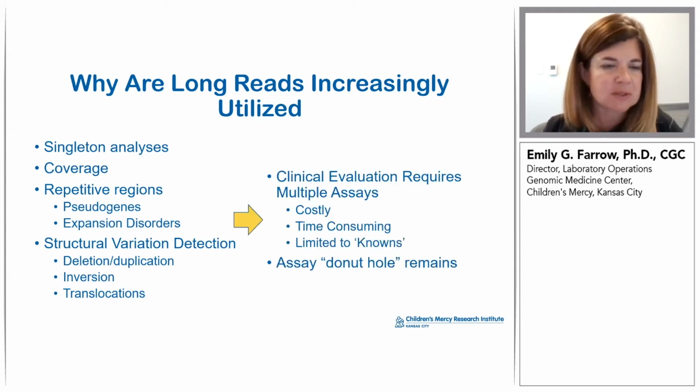And what this amounts to is that when faced with a patient with rare disease, we often are deploying multiple clinical evaluations with multiple assays. Collectively, these can be costly, they can be time-consuming, and they're limited to the known, so we can only look at what we know. And in fact, an assay donut hole remains, where one technology can't detect all of the sequencing or copy number changes that the next technology would pick up.